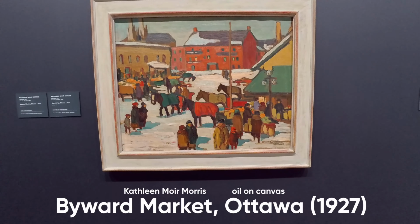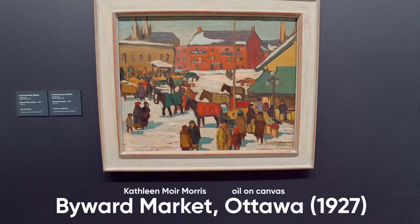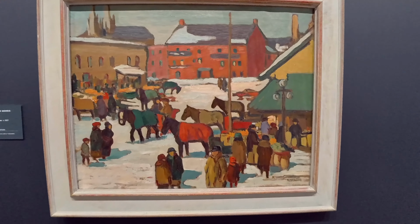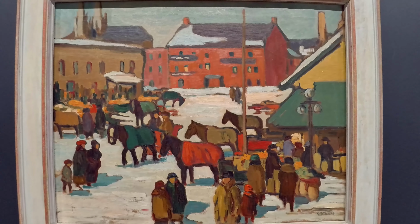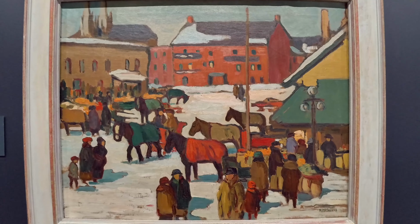Moving on, we go to Byward Market, Ottawa, 1927, by Kathleen Morris. This is a newer acquisition for the National Gallery, and it's especially interesting because its subject, Byward Market, is just down the street from the gallery itself.